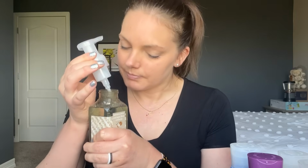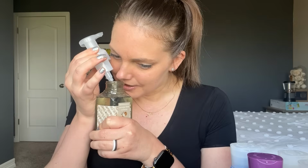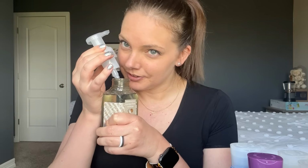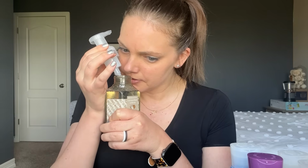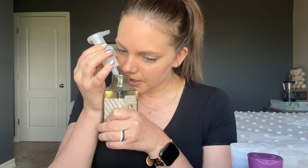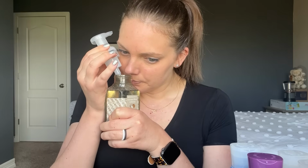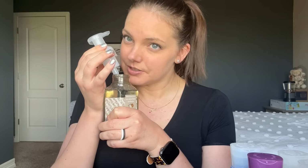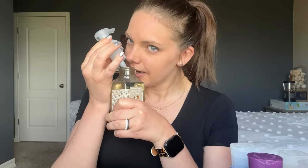And I would say maybe there's a little bit of a difference. I feel like last year it was definitely more obvious, where this hand soap last year was different. But I think maybe it's a little bit more earthy, but I don't mind it. I felt like last year was more like spa, almost clay-like.